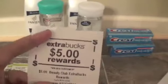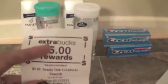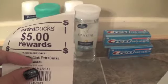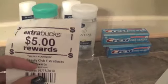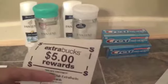And these are basically cash that you can use in store. There are some limitations. You can't use them on items like prescriptions, alcohol, gift cards, lottery, money orders, postage stamps, or tobacco products, but you can use them for pretty much anything else in the store.